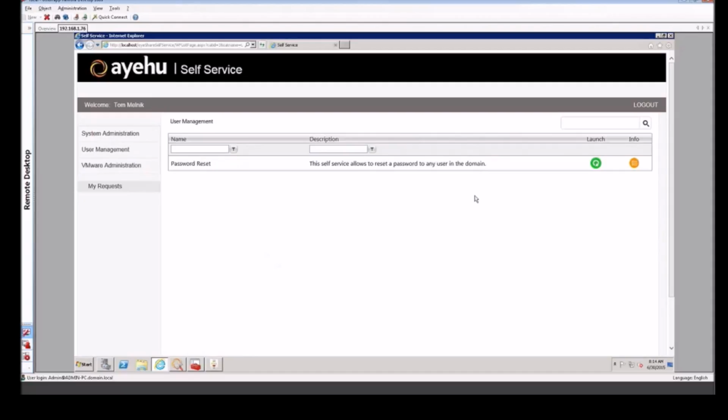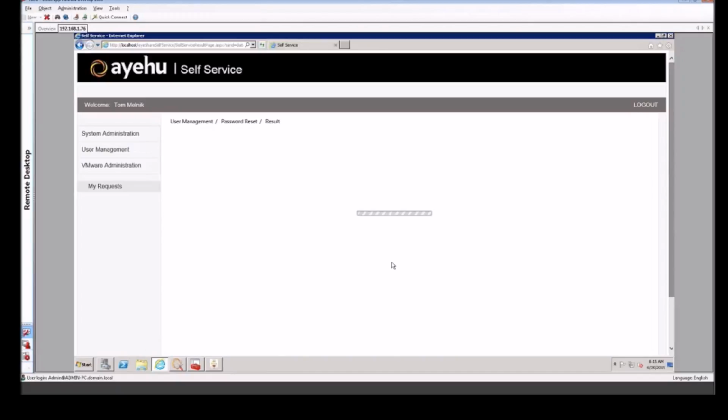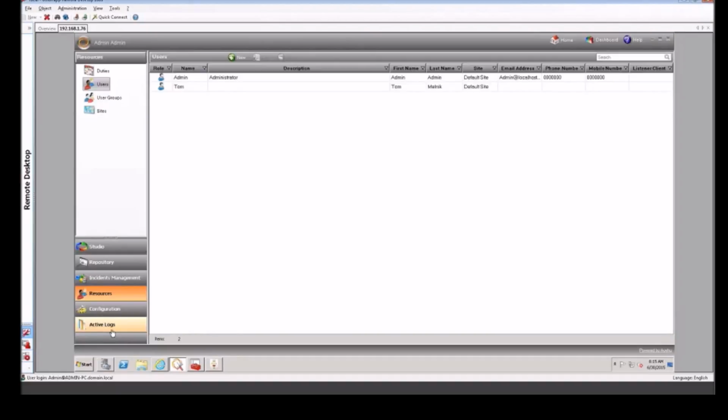For example, we'll do the password reset self-service, which allows you to reset the password of any user in the domain. If we launch this password reset workflow, we will be asked to input some fields, and then, of course, the respective user will have a new password. So I will put in my details and submit the request to iShare. iShare then will process the request.